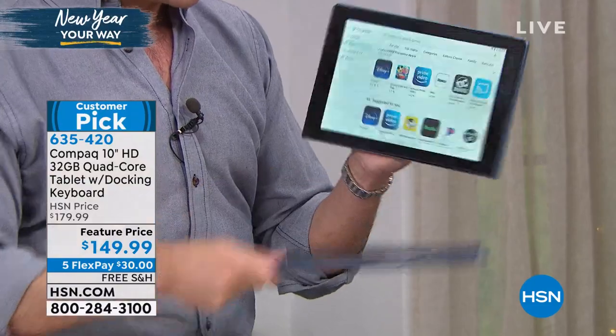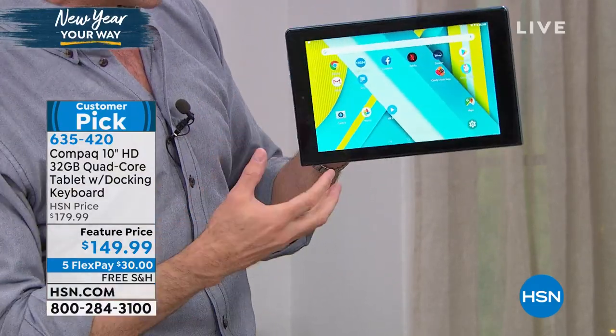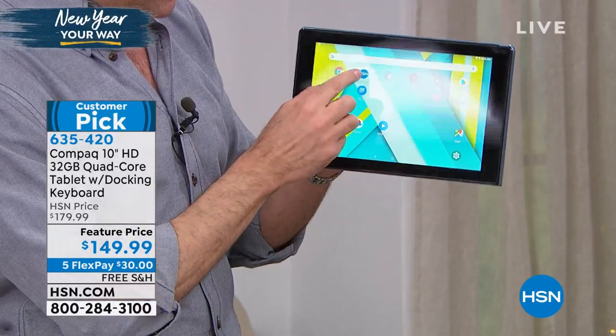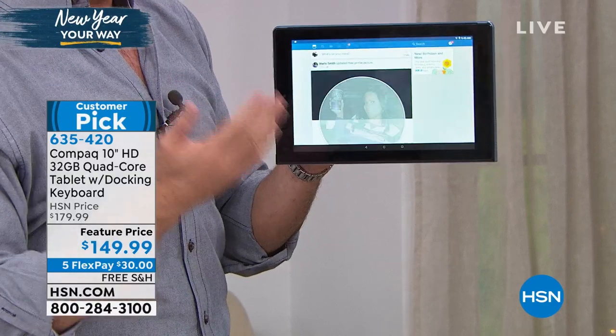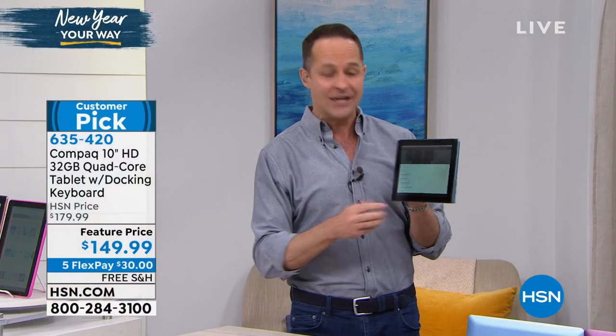This has, what I started to say, 2 gigabytes of RAM. So that's important because the vast majority of tablets that we saw that look like this or kind of in this style have 1 gigabyte of RAM. This has 100% more. We've doubled the RAM. Why is that important? RAM is really important for multitasking and it's important for speed online.